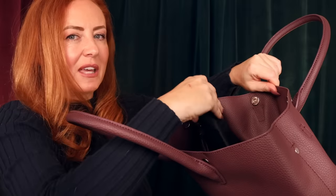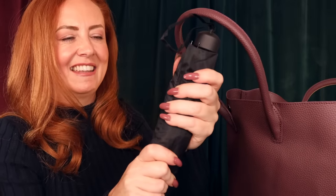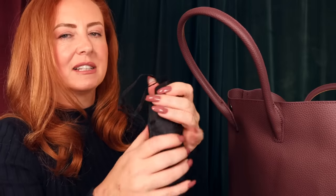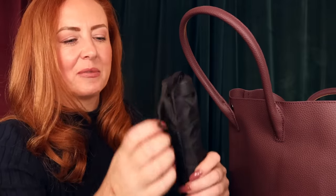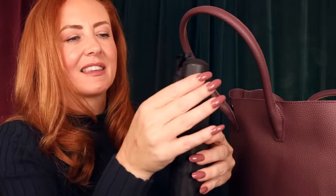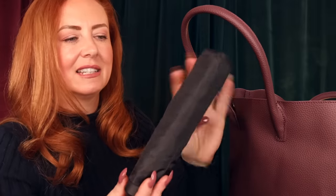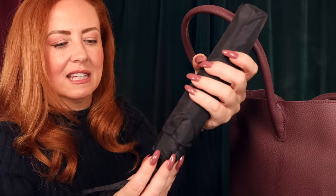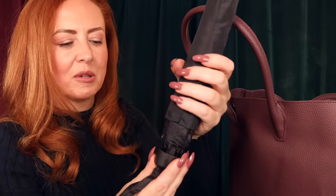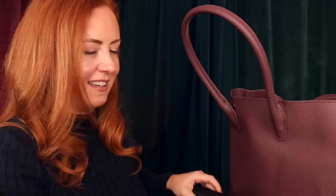We've got an essential for the UK, of course, a trusty brolly. I go through brollies quite a lot because people pinch them from my bag. And I always say, where have the brollies gone? A little totes brolly with a case, and I'm not going to open it because it's bad luck to open a brolly inside. And brolly is short for umbrella over here.